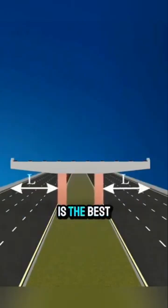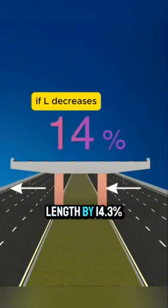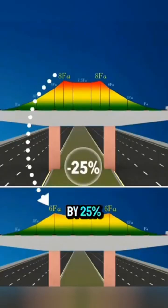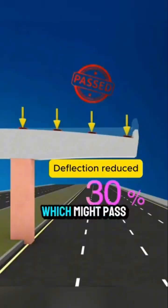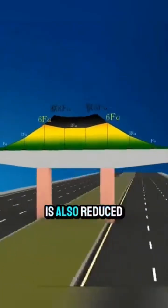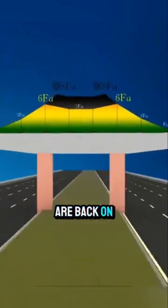The third solution is the best. If we move the pier slightly outwards, reducing the cantilever length by 14.3%, the bending moment of the cap beam can be reduced by 25%. The deflection can be reduced by about 30%, which might pass the calculation. It's also very economical, as the reinforcement is also reduced by 25%. But by doing this, the piers are back on the road again.